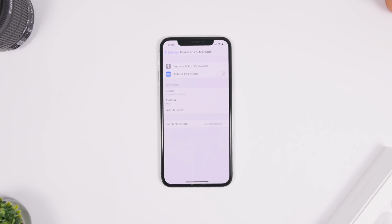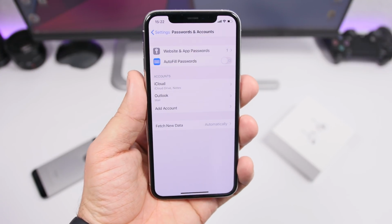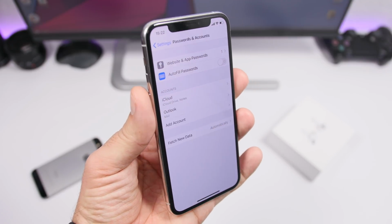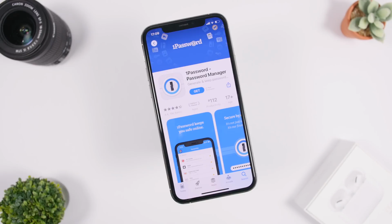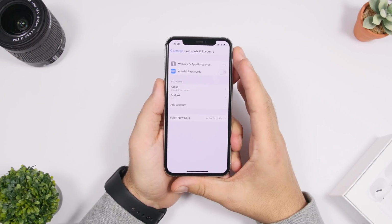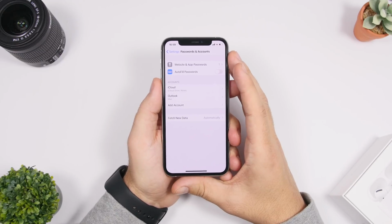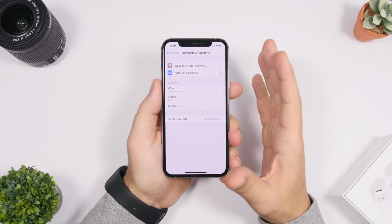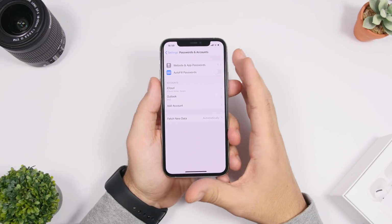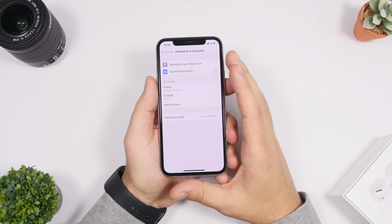Basically, what iCloud Keychain does is it stores all the passcodes of a user. However, it doesn't have the important features that other competitors have, like 1Password or LastPass, which are apps that you can get from the App Store to manage your passcodes. According to the iOS 14 code, there will be a major improvement on the iCloud Keychain on iOS. There will be a new method to save two-factor authentication passwords, and Apple is testing some major changes as well.